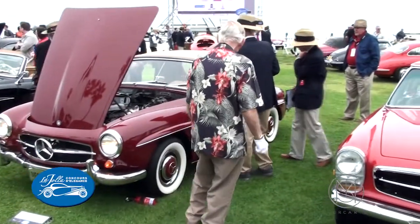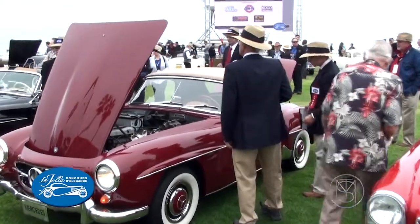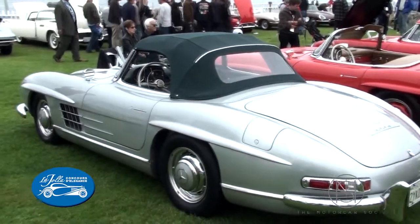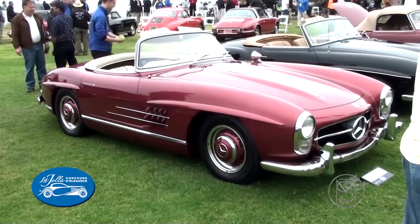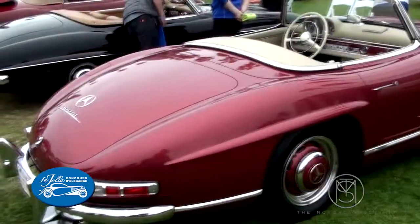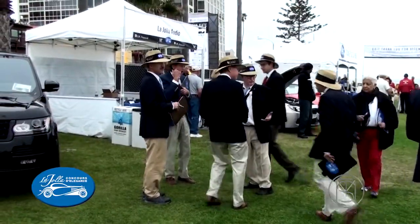They had a wonderful Mercedes class this year that was filled with stunningly restored 190 SLs and 6 iconic 300 SL Roadsters. They came in all colors this year, and there were some truly outstanding examples. And the judging was really tight on these.